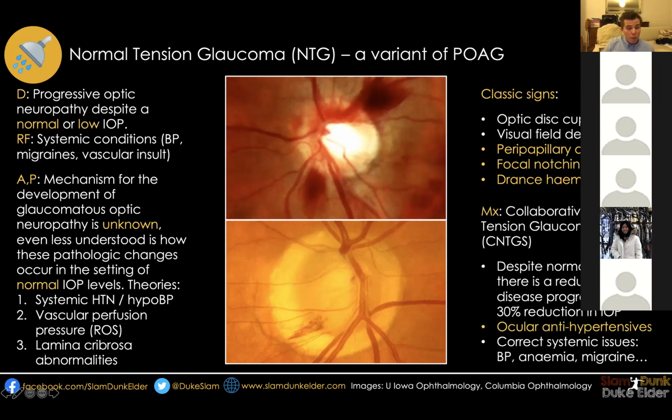And even weirder, I find, is the fact that normal tension glaucoma, despite having normal pressures, still gets treated with anti-ocular hypertensives. So for these individuals, either we have nothing better to offer them, and we don't know enough yet to offer them sensible therapy, but we still treat them with the same stuff we treat every glaucoma condition. So correct me if I'm wrong, but that's my understanding.